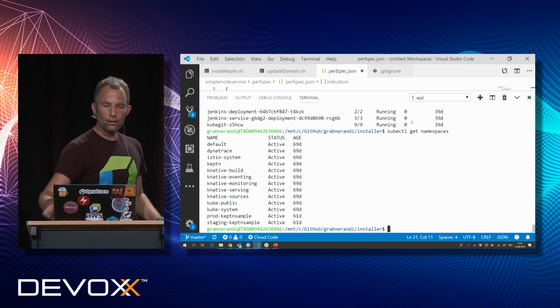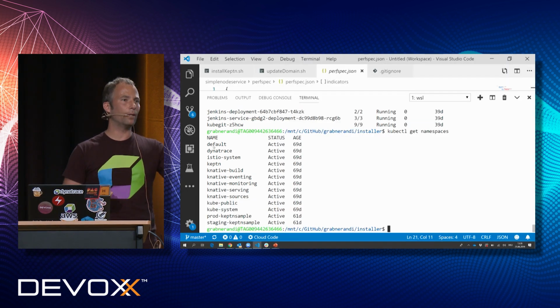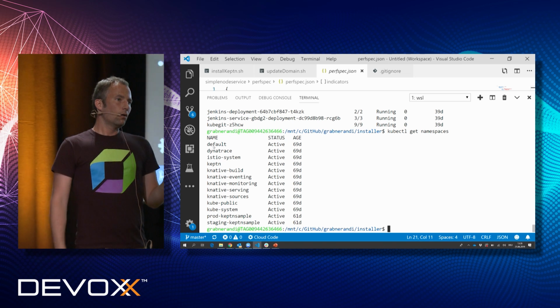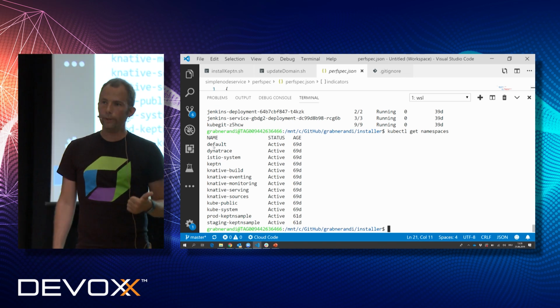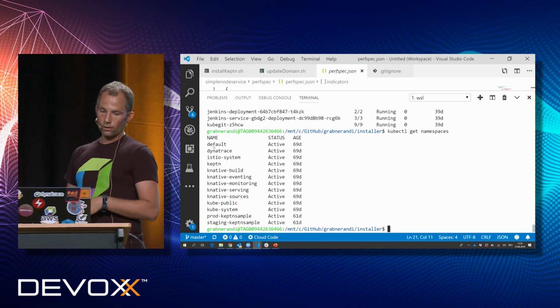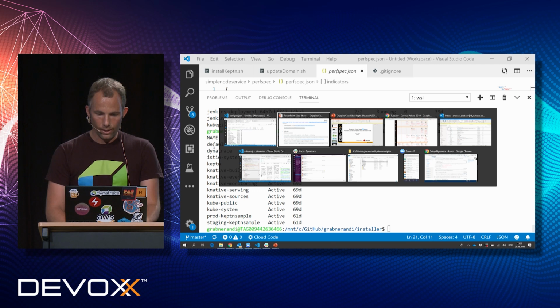Also, what you see in there is we have Istio. So has anybody played with Istio? Yeah. We are using Istio right now for the purpose of supporting blue-green deployments, canaries, and basically for traffic routing. So that's what we do. So this is what I have on my cluster.